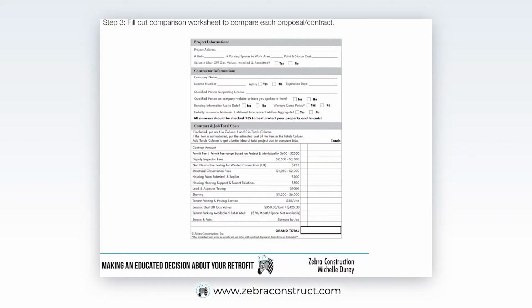We have this really nice worksheet in the book that we gave you. And this is going to be a comparison worksheet. So the top's the project information about the building. The next is the contractor questions. If you don't answer yes to every single one of these questions, I would move on and get a different bid.